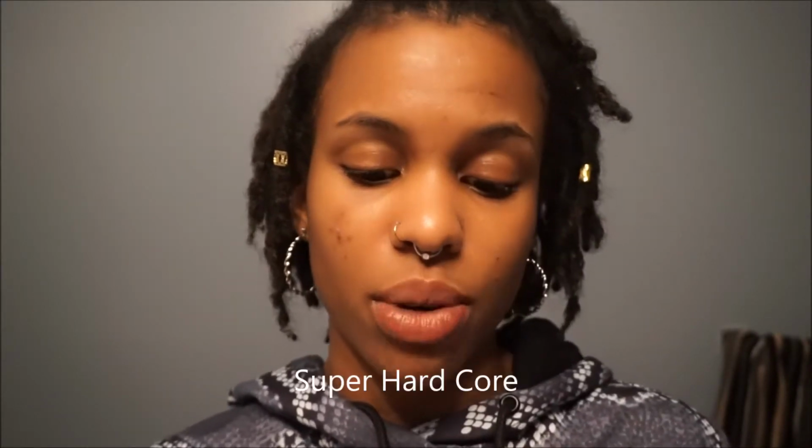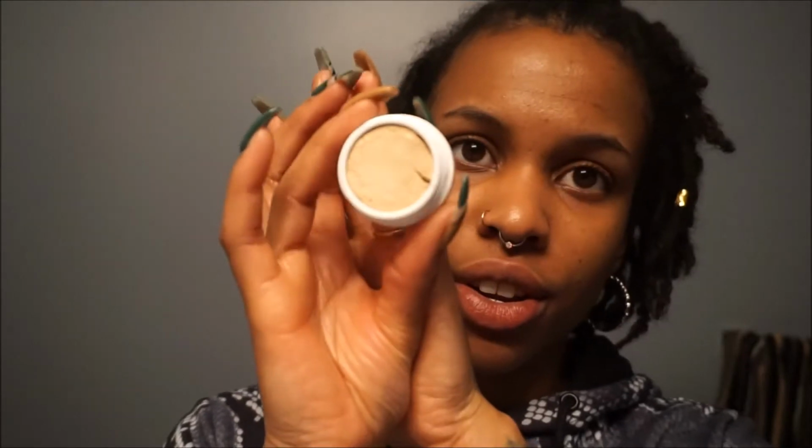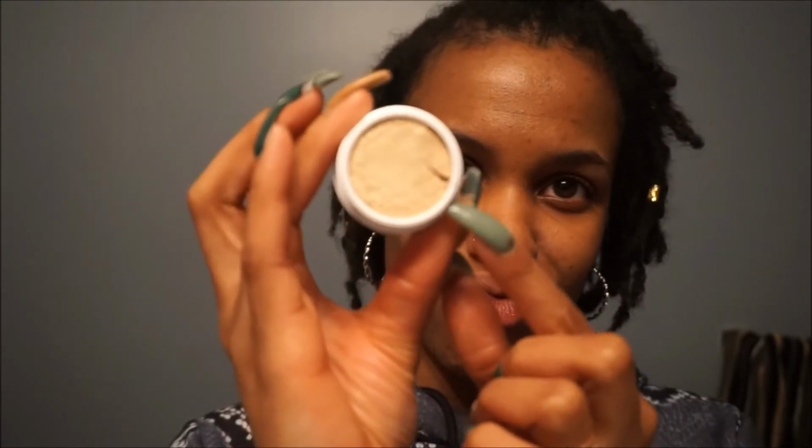I didn't memorize the names. I haven't used the Super Shocks on my eyes yet, but I have used the shadows on my eyes. It's kind of getting easier. And this next shade is Super Hardcore, and this is also a pearlized finish. This one came to me broken. This is like a cream metallic pearlized shade. You can see how it's cracked. That's how it came. But yeah.